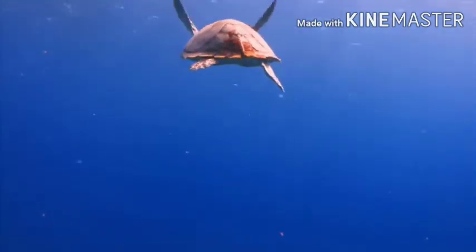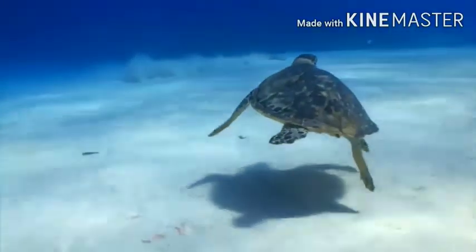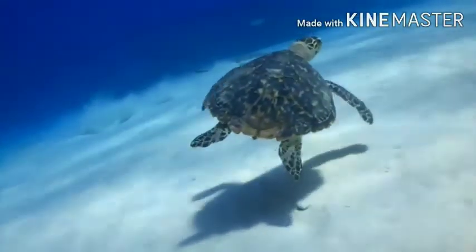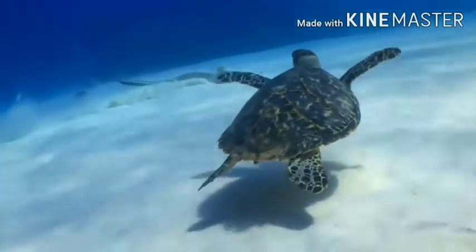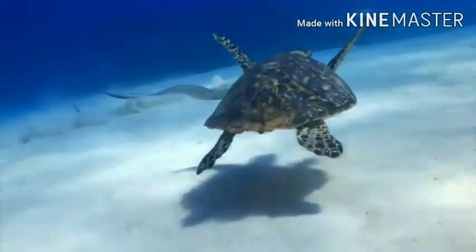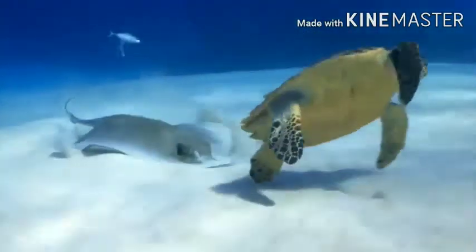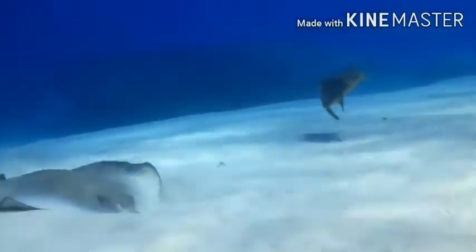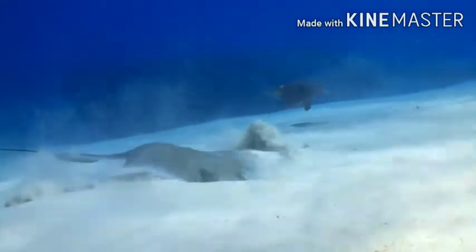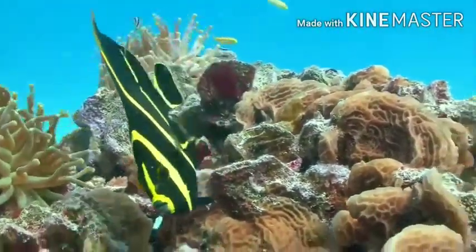Now we'll see some of the characteristic features of the phylum Chordata. They are bilaterally symmetrical and triploblastic. We know what bilateral and triploblastic mean. Chordates are coelomate and show an organ system level of organization. They have the characteristic notochord, a dorsal nerve cord and pharyngeal slits. Also they have a post-anal tail. In this phylum, the nervous system is dorsal, hollow and single. The heart is ventral with a closed circulatory system.